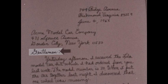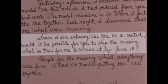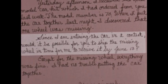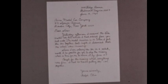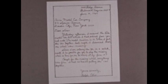The letter makes clear when the missing part is needed. "Since I am entering the car in a contest, would it be possible for you to ship the missing wheel in time for me to receive it by June 13th?" The writing is simple, and the requests that are made are courteous. Ralph's writing is easily read, and he's left enough space, margins, at the sides and at the top and bottom.